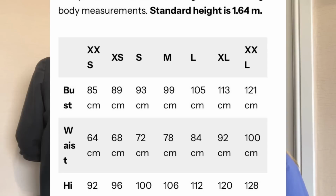She's not got a massive range of sizes, but I'll put it on the screen because I think I've forgotten to write that down. Sorry about that. So it does say that you need something with about 30 to 40% stretch. This is just a single cotton jersey.